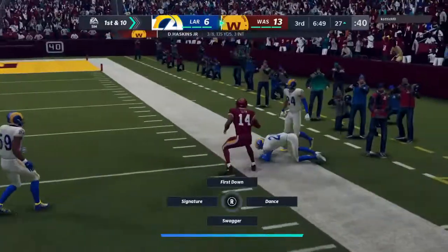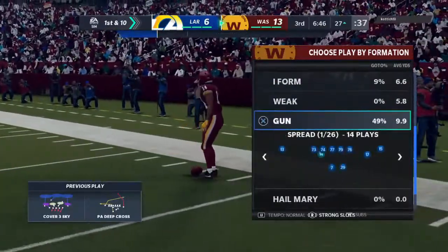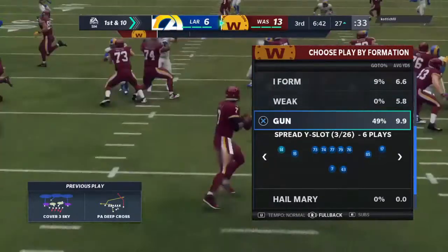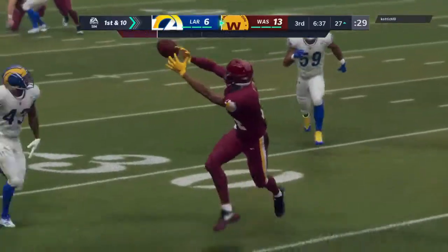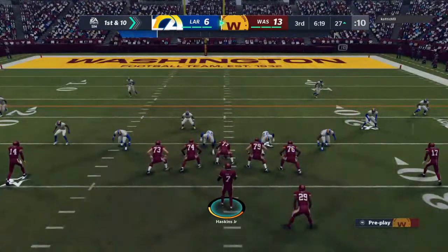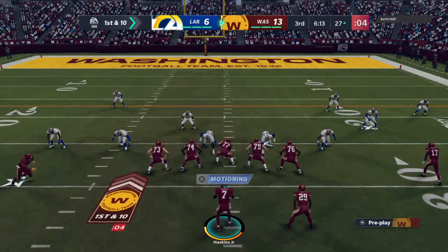And they finally do get him, but not before he reaches the 27. Big yardage that time for Washington. And even 60 yards. So that changes things in a big way. Now from all the way down inside the 30, here's 1st and 10.